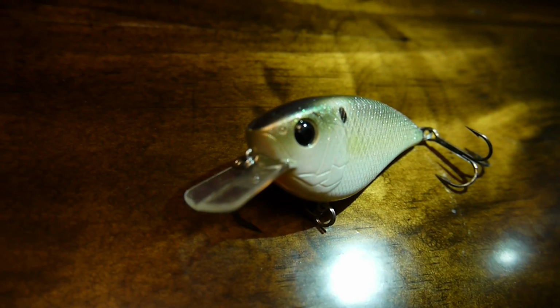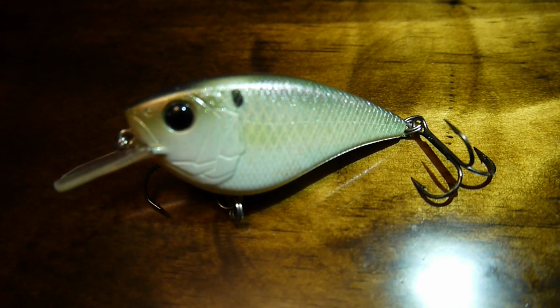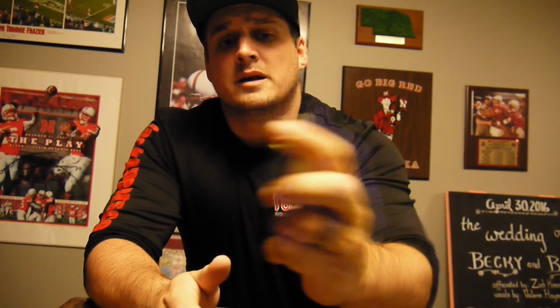Bait number 3 for 2016 for me, the 6 Sense Crush Flat 75. This is a flat-sided crankbait, but it fishes like a square bill. It's 5/8 of an ounce, so you can cast it a long distance. This bait has a super tight wobble and a nice subtle knock to it. Honestly, I caught so many fish on this thing in 2016. I started off the season with a tournament win on this deal in super cold 40-some degree water.